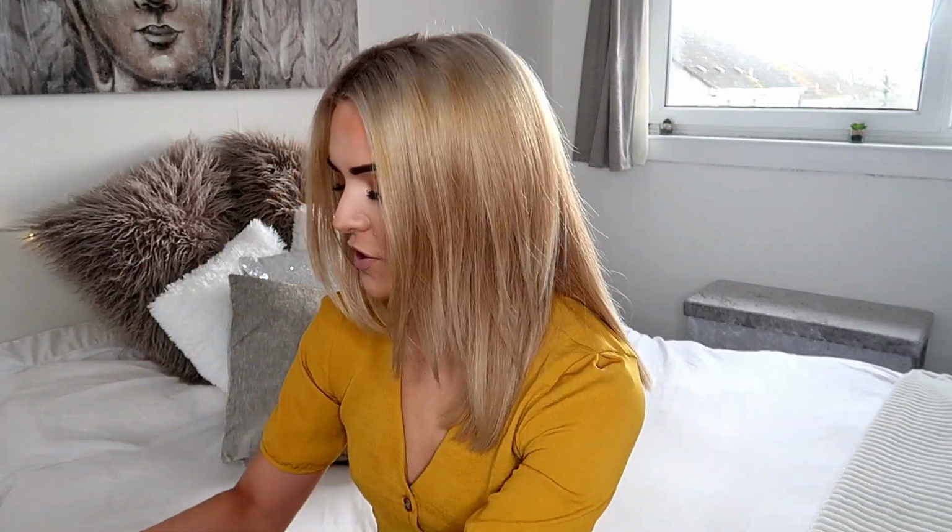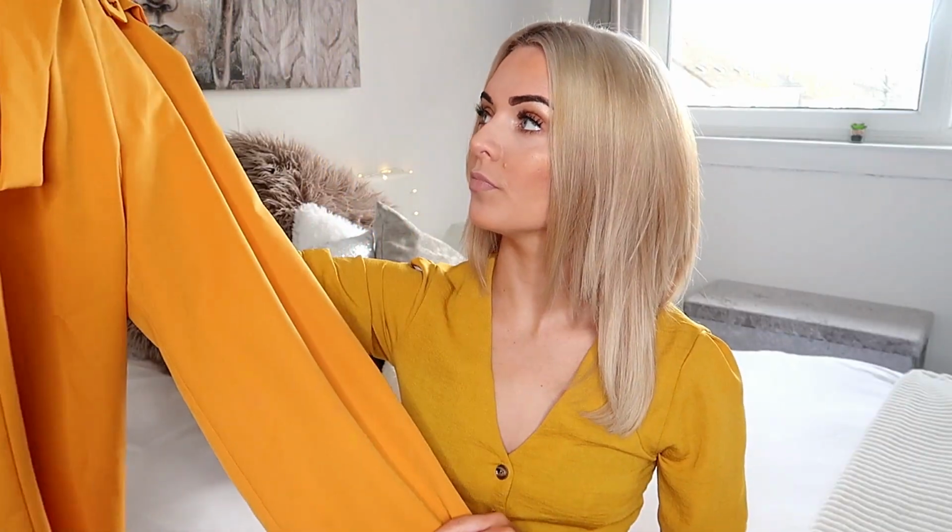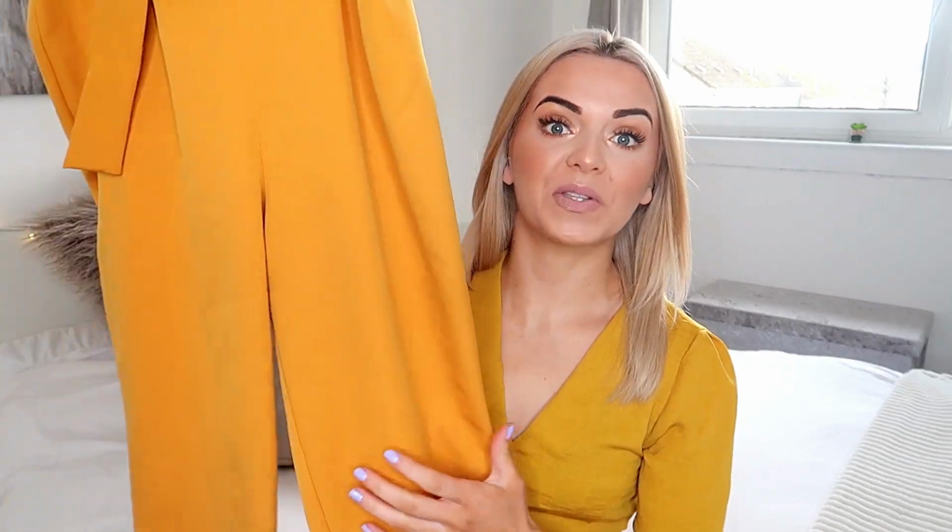I literally bought this stuff like 2 weeks ago, so I feel like I went shopping again because I just forgot I purchased all the stuff. Well, I say all this stuff, it's not actually a lot. But anyway, so the first thing are these yellowy mustardy trousers, and I'm wearing a kind of similar coloured top, and this is severely clashing right now, but let's just move past that.